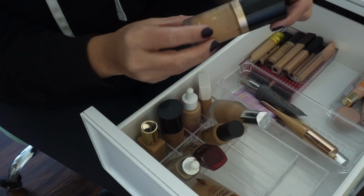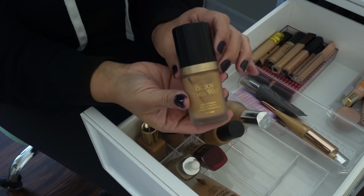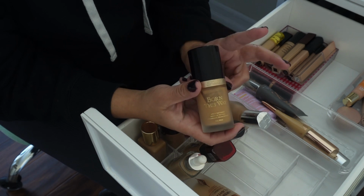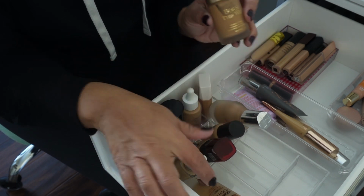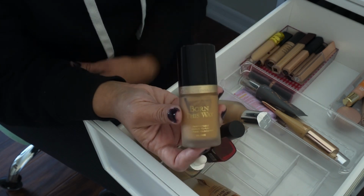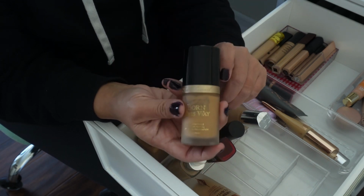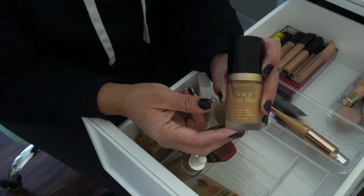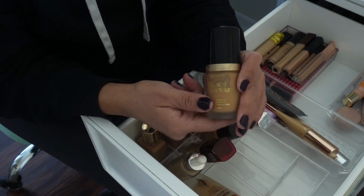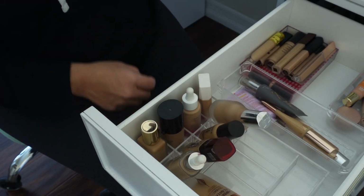And then I have the Too Faced Born This Way foundation. This one is in the shade Warm Beige. I have this one for full coverage. I only have two foundations that are for full coverage. The other one is a Charlotte Tilbury, which I'll get to next. I do like this one. I do find that I have to use a very light hand though. If I put too much, it does look really cakey. But if I do just one pump, I can basically make it work. So I have kept it because it is a really nice foundation, but it is just a little heavy.